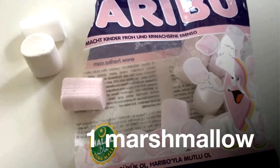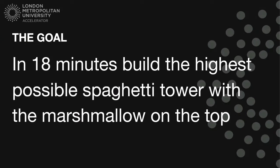So this is how you set yourself up. And then the goal, which you can do yourself, but really this is about a team exercise, if you can possibly do it as a team, is to, in 18 minutes, build the highest possible tower using the spaghetti and tying it up with string and tape, and then putting the marshmallow on the top. So you have to put the marshmallow on the top, and the structure that you create can't be anchored in any way to a surface. So it has to be freestanding and movable.